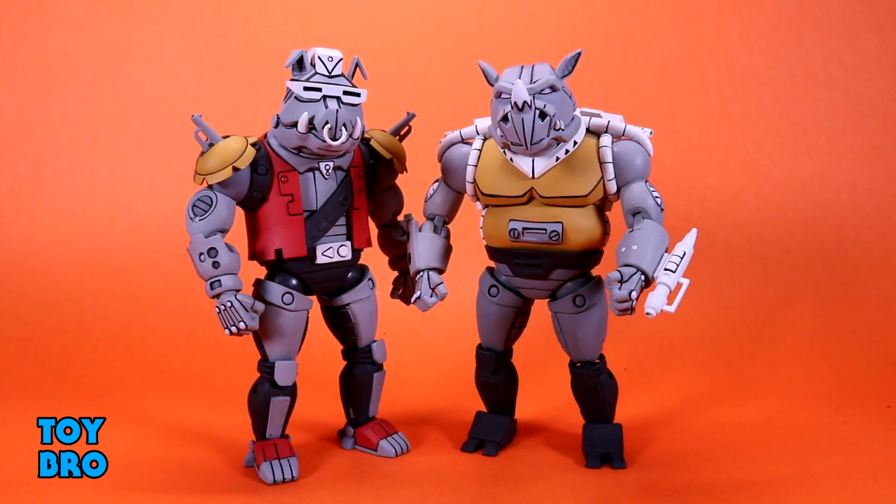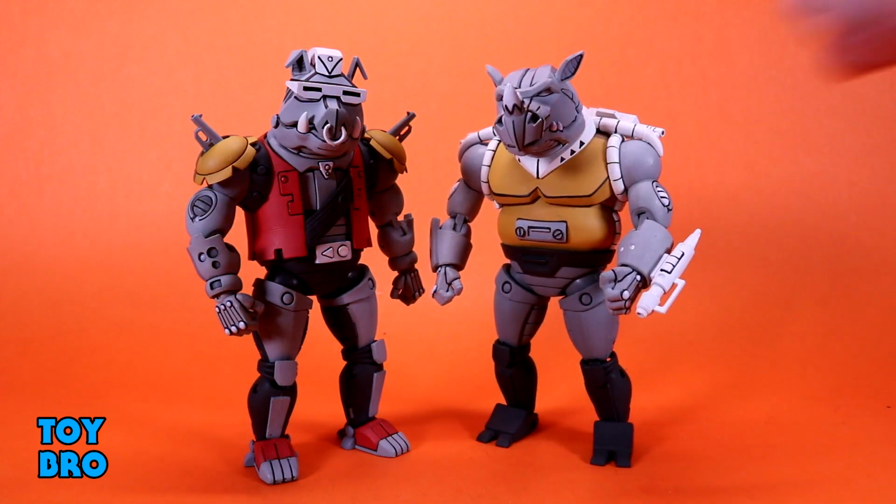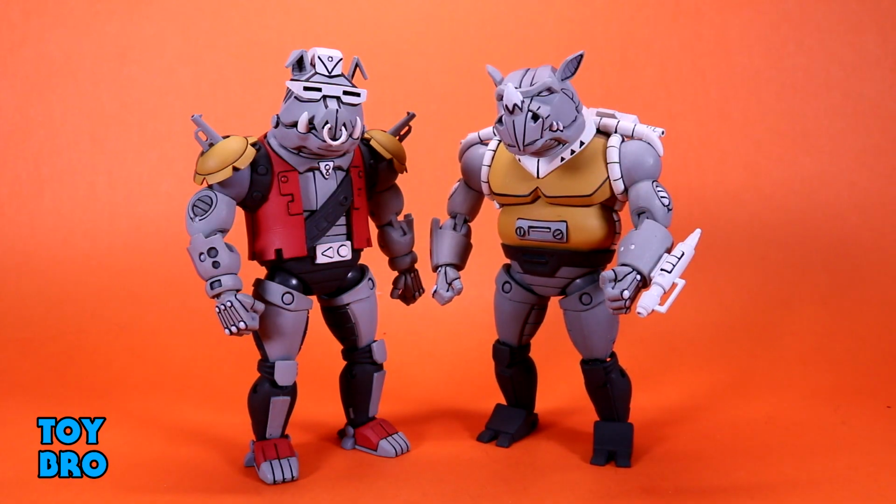So it's two figures that you're very much used to in terms of feel and movement in many ways. And of course, the general design is very much Bebop and Rocksteady, but it's something entirely different at the same time, being translated into these really angular heads. And then, of course, this very, very different color scheme that still manages to incorporate a lot of what makes them them.